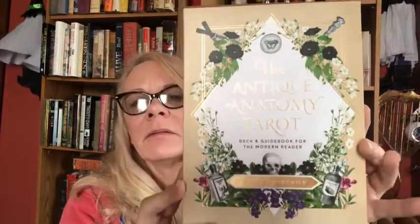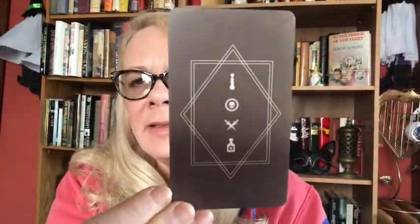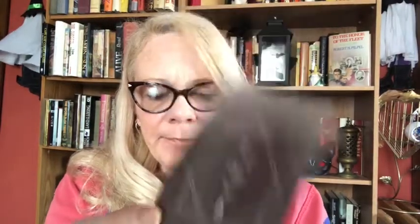And there's the box. I love the colors in this. It's by Claire Goodchild. And I love the book in this. I love the colors. I love the images. It's just a plain, simple book. But the images, I can't get over the images on these cards. They're just absolutely beautiful. And here is the backs. And this reads like a charm. Shuffles wonderful. And I did etch this deck. I etched it in a real pretty bronze color to match the cards.